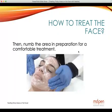Our first step after that is going to be numbing the skin. Remember, this is only with the Restore needle. It's the more commonly used needle, but we're going to make sure that we numb unless we're doing the Refine. Remember to put the numbing cream over the lips if we're adding the lips into the service.